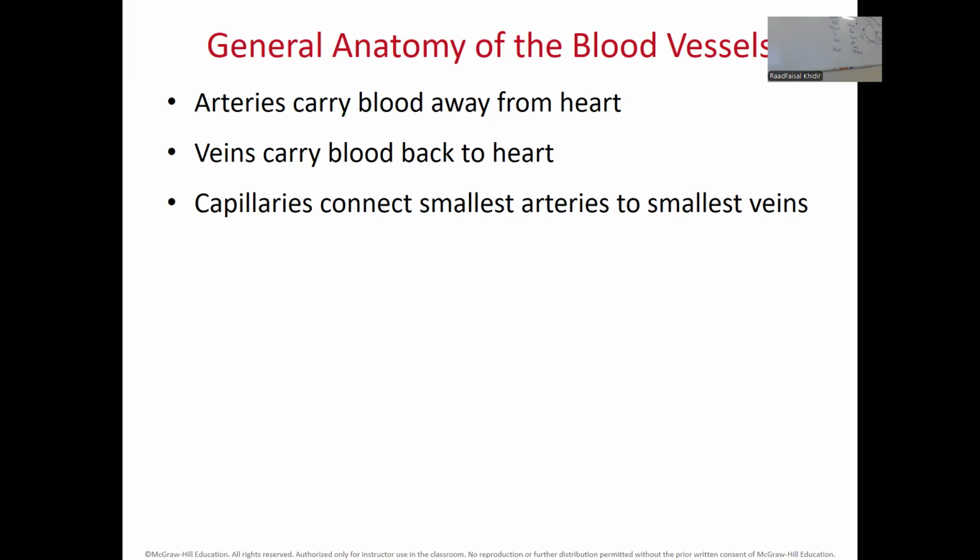The hydrostatic pressure. What is the source of the hydrostatic pressure? That is your heart pump. So your heart pump is responsible for this hydrostatic pressure that's going to squeeze out all of the nutrients and the gases into the tissue.